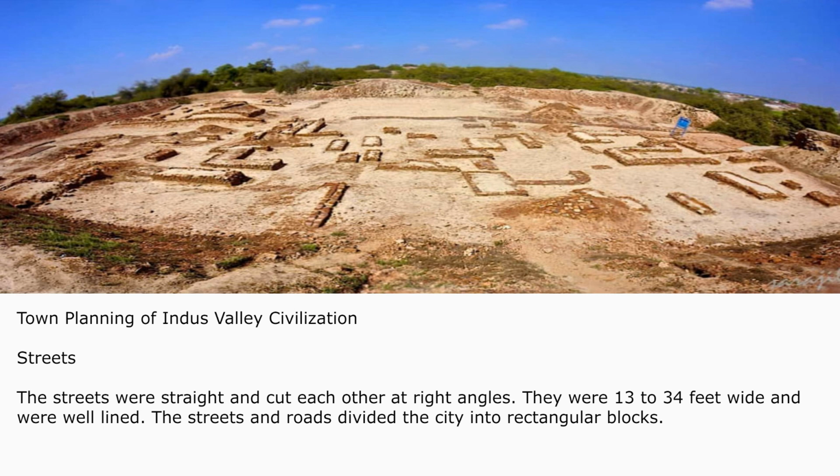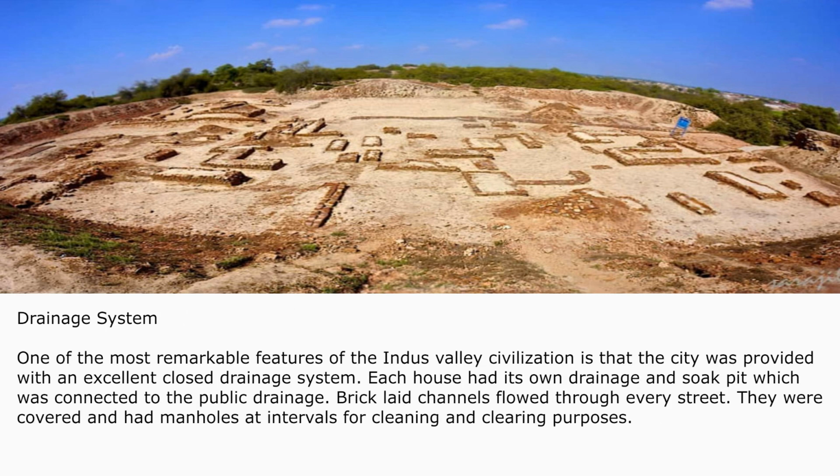So, the streets were straight and cut each other at right angles. They were 13 to 34 feet wide and were well lined. The streets and roads divided the city into rectangular blocks. And what about the drainage system?